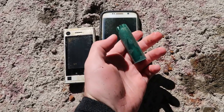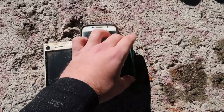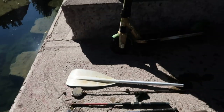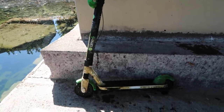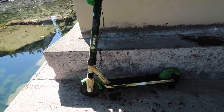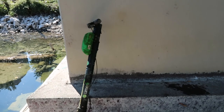And then we have a shotgun shell, which I think is always cool. I like finding bullets and shotgun shells and stuff like that, so that's pretty cool. And then we're going to move to the big boy. So we found a full scooter down there. It was so hard to get up, but I had to do it. I had to get it up. So we found the full scooter.